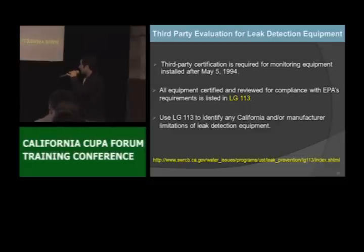So we use LG 113 to identify any California or manufacturer limitations for that leak detection equipment. So basically, what that means is that if it's not in LG 113, it can't go in the sump. Okay, it can't be in that UST system. So LG 113 is a very important guideline in terms of what's allowed to be in that UST system and what is not allowed to be in that UST system.